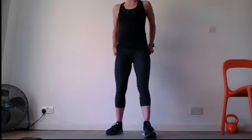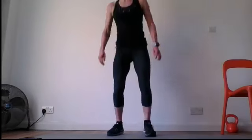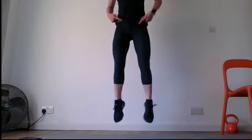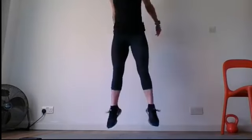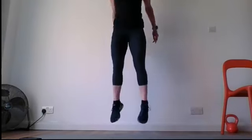Into your low, high squats now. So I'm going to go knees forward this time. Optional jump if you want. 3, trying to keep the heels down. So I'm working on that mobility at the hips as I come right down. Lost count. Let's go once more.